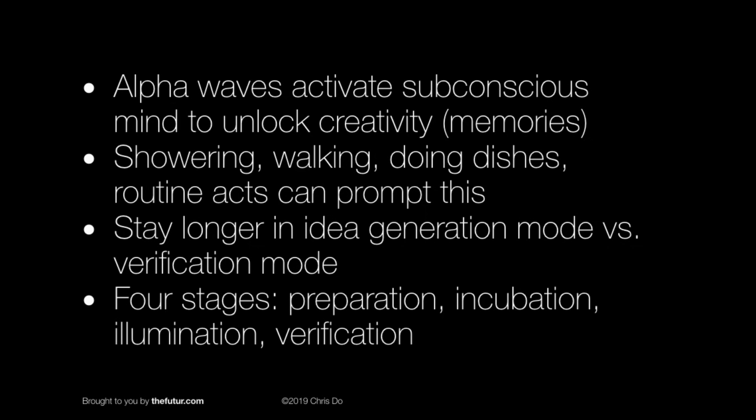In order to unlock your creativity, you need to be able to activate the alpha waves versus the beta waves. When you're doing things on an autonomic level, that happen almost naturally, like showering, walking, doing the dishes, any routine activity, even boredom, can prompt you to enter this. And when you enter the alpha state, you are entering into an autobiographical state.